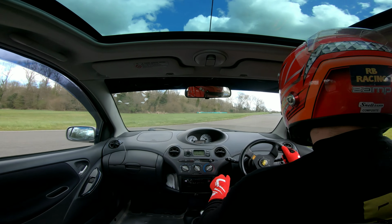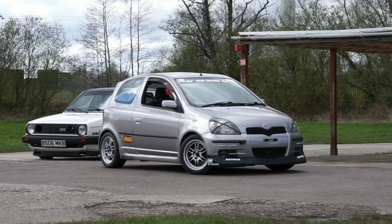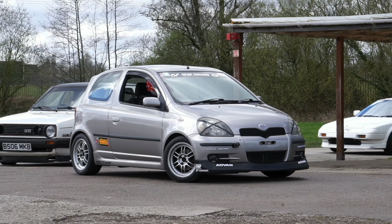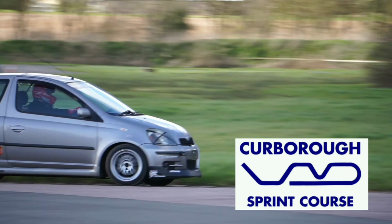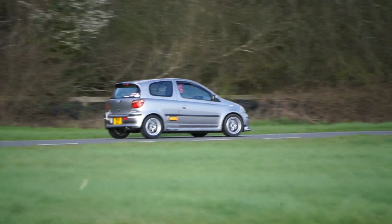This year of taking part in the Javelin and Toyota Sprint Series in my Toyota Yaris T Sport. Over the winter, I've been modifying the Yaris to help get more speed on track, and today we're at Curborough Sprint Course with Ollie's Secret Trackdays to see how it runs and test themselves.